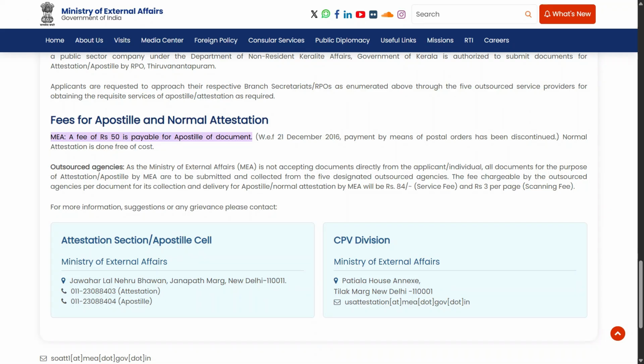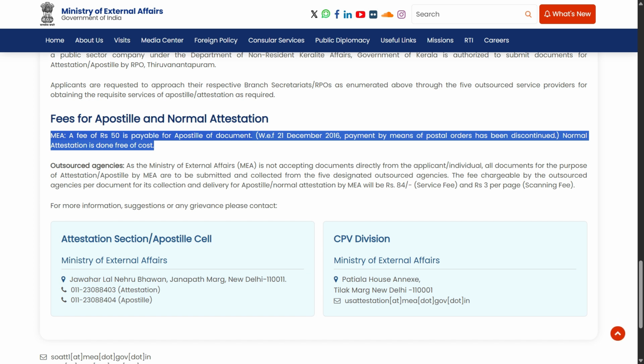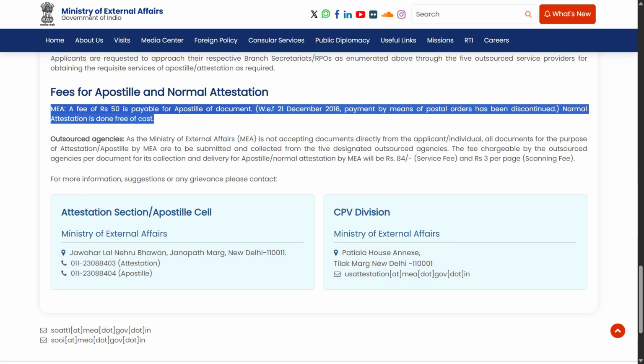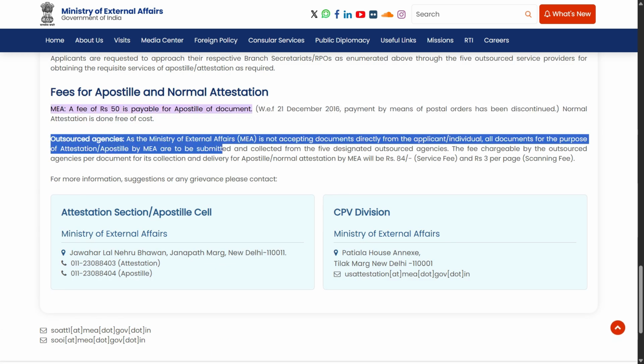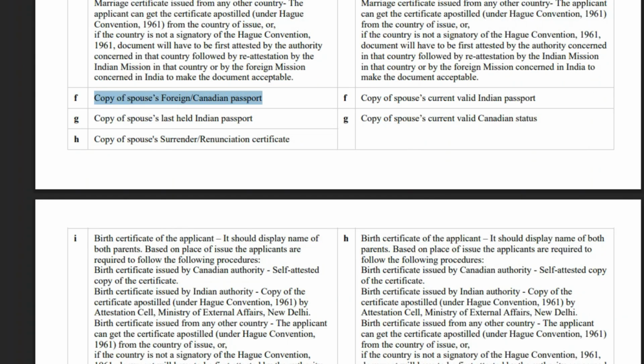So you can check what's the prevailing rate and other stuff, and they will get it attested from the Ministry of External Affairs. Otherwise, the charges are not high, but since you may not have presence or you may not be able to do it directly, in that case, you can check for the services. Then comes copy of spouse's foreign Canadian passport, and then comes the copy of spouse's last held Indian passport if the spouse was earlier Indian, because the spouse here has an OCI card. Copy of spouse's surrender certificate, and then the birth certificate of the applicant.